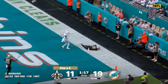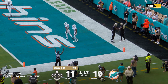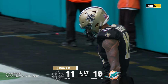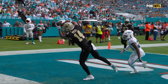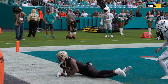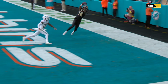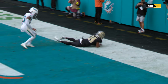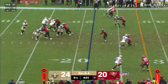For the end zone. Did he hang on? DeVaughn Vele. Touchdown Saints. He kept his feet in. Vele extension. 1, 2. He holds on. Touchdown. And what a toss by Tyler Shough. He was completely covered. He just had a mind melt. In the middle of the zones.